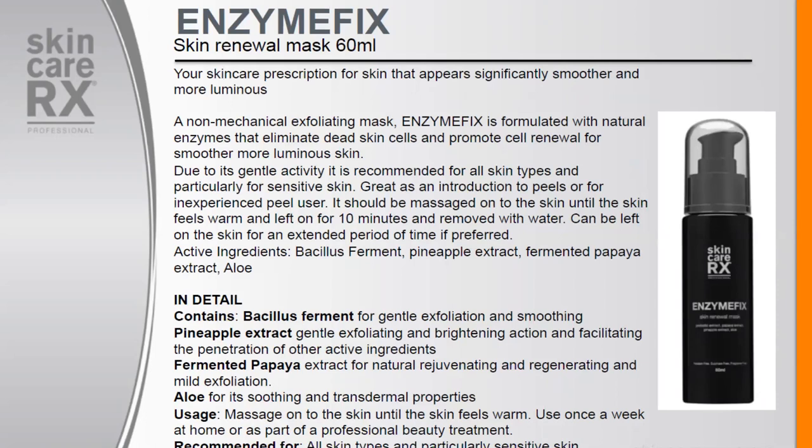So again, it contains that bacillus ferment, which is the gentle exfoliator working to smooth the skin. We've got our pineapple extract, our papaya, our aloe vera. So really nice array of ingredients. Massaging it into the skin, you will get a wee feeling of warmth in the skin, and you can use it once a week as a home care product or you can do it professionally in your treatment. We do also sell this in a professional size. Great for all skin types, particularly sensitive skins who don't want a manual exfoliant.